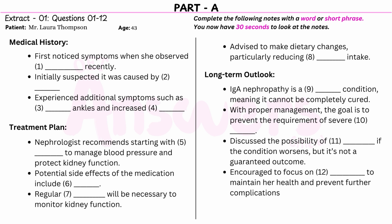That's the right attitude, Mrs. Thompson. We'll set up a follow-up appointment in a few weeks to see how you're responding to the treatment. In the meantime, if you notice any new symptoms or have concerns, don't hesitate to reach out. I will, thank you, doctor. I appreciate your help. You're welcome. Take care, and we'll talk soon.